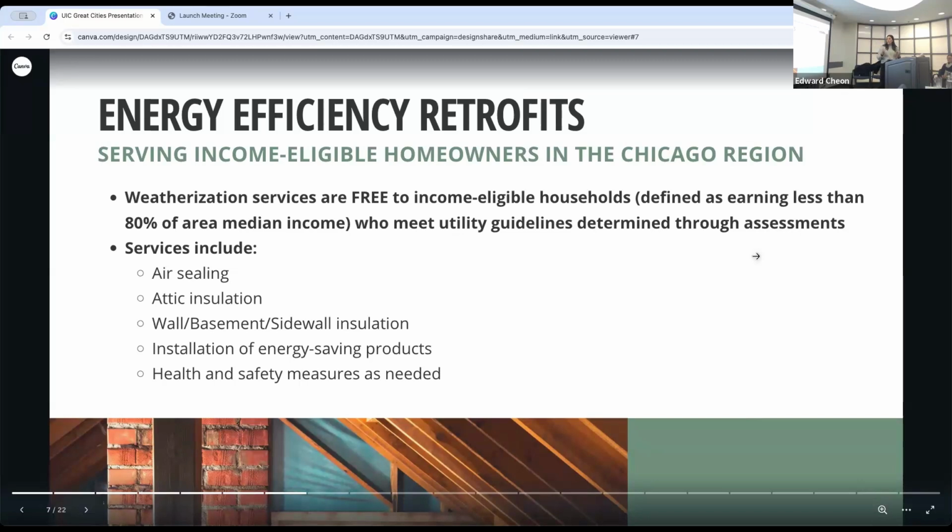The typical scope of work if the home qualifies for the weatherization measures includes air sealing in the attic, attic insulation, wall, basement, or sidewall insulation. Every home's different, so it kind of varies and depends what our contractors determine. And then more energy saving products and potentially health and safety measures depending on what's needed.